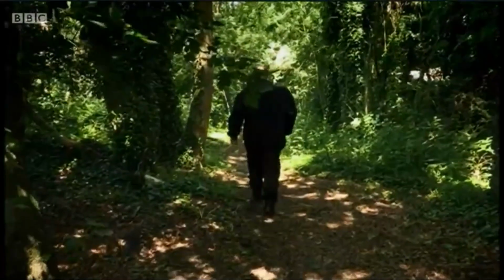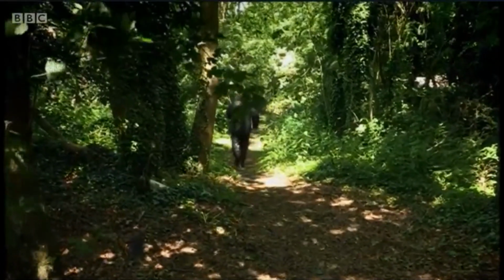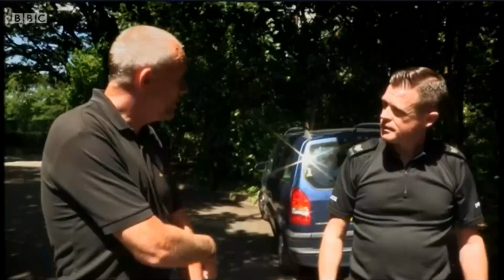Kitted up with protective padding, Dave heads off to hide from Olaf. I'd like you to follow that track to its conclusion. Once you find, the helper's been briefed to run off. If you can send the dog and detain the person when he's run off, please. OK, no problem.